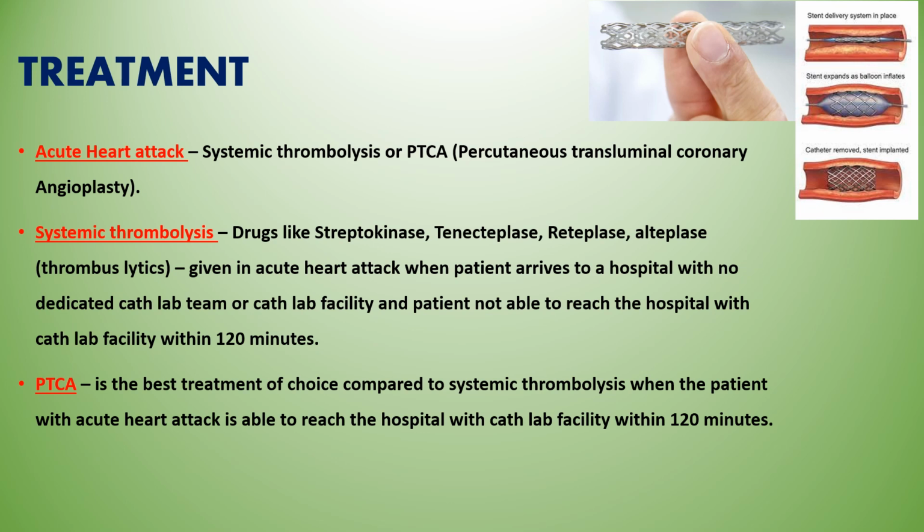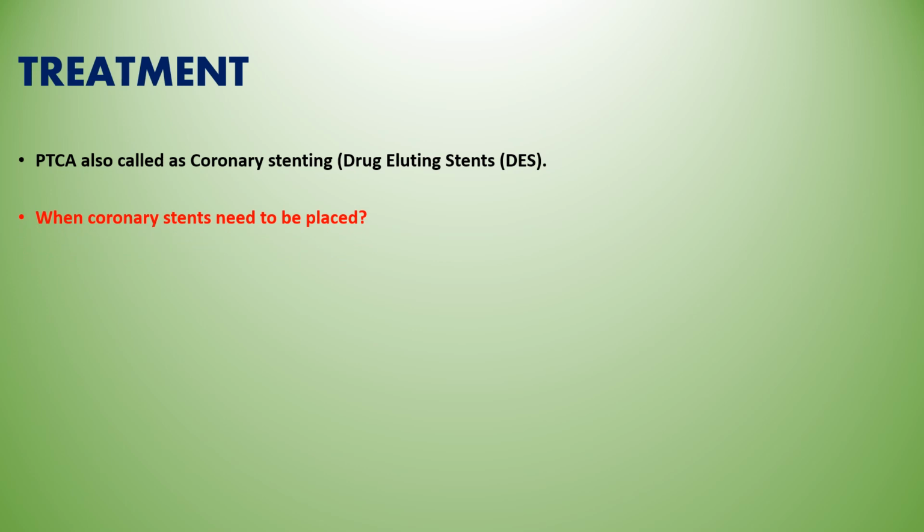In stenting, we pass a wire, over that we place a stent immediately, and by placing a stent we are opening the narrowed vessel and the blood flow is immediately restored. We already know PTCA as, in lay terms, coronary stenting. What we are doing is implanting small metallic tubes within the narrowed blood vessel, and there are different types of stents. Nowadays, every stent is a drug-eluting stent.